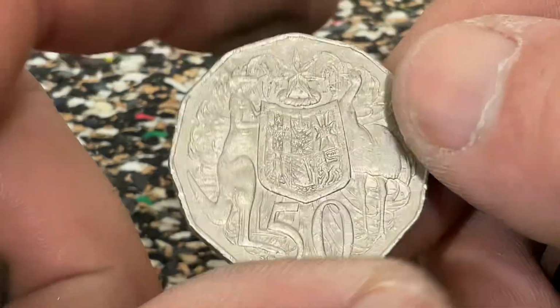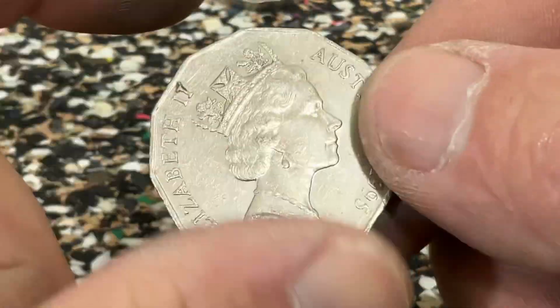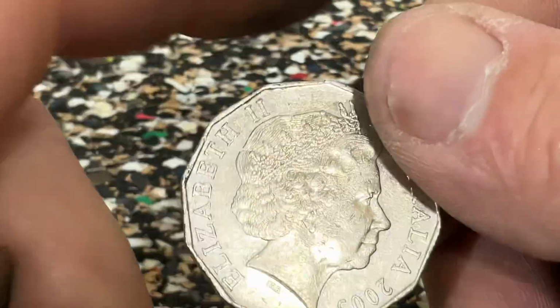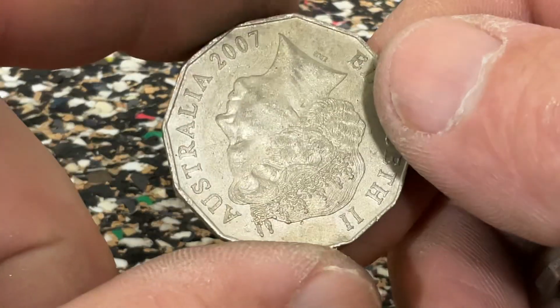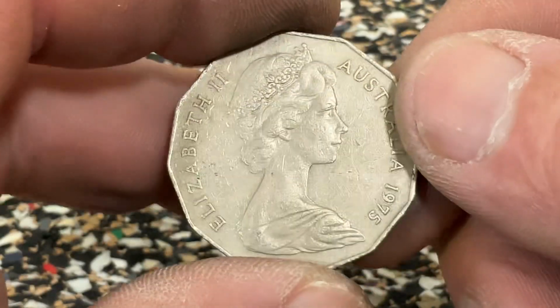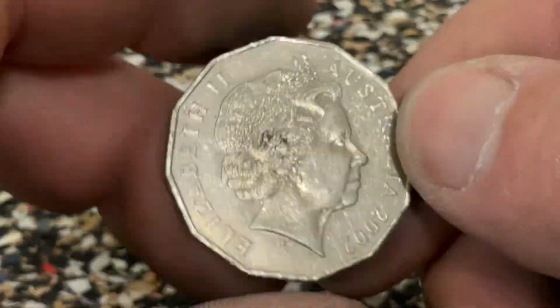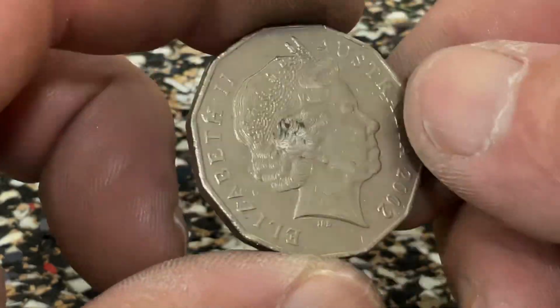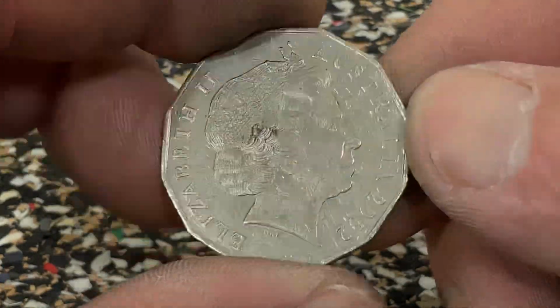Very interesting. Weary. It's not that minted. $2.17, no Marbo. West Aussies get excited if they come across any Marbo, that's for sure. That's not too shabby, the old, the Outback.